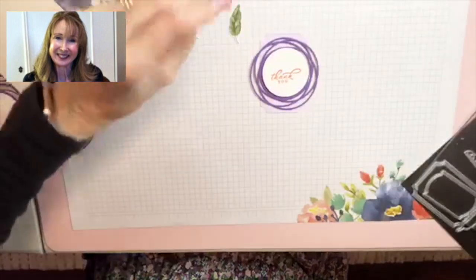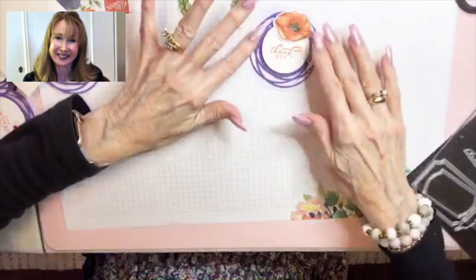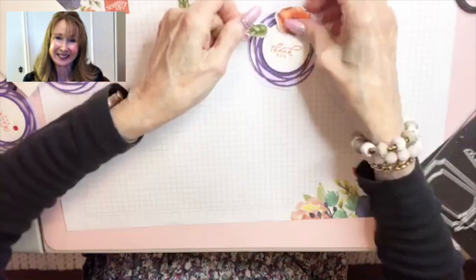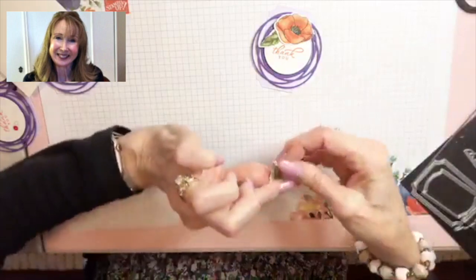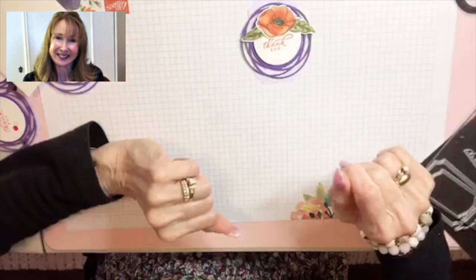Let me see. Okay, here are my scissors. They can help me. Whoops. So I'm going to just see exactly how I want to place this. I want my leaves to come out from underneath, maybe like that. So what I do is I usually place things and then I go back in and glue or adhere them. And I kind of like that.